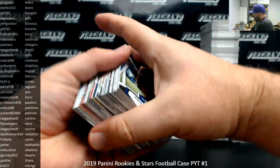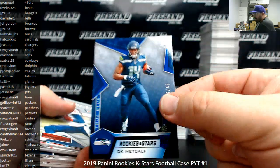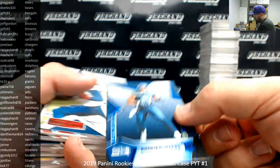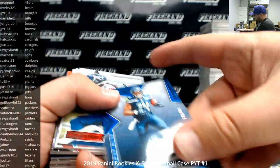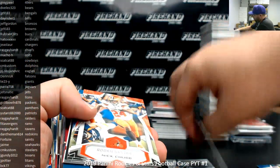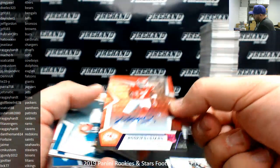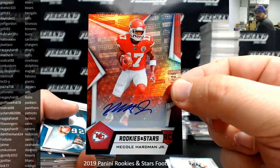Guys, last box. Good luck. DK Metcalf, true blue to 49 for the Seahawks, going to Jaime. Mecole Hardman Jr. for the Chiefs, number 25, purple longevity auto. Chiefs going to Reggae Heart.